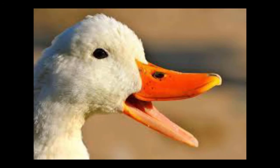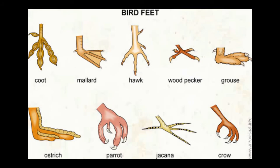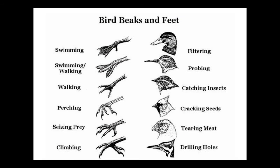A duck's beak is special. It takes muddy water in its flat beak. Insects and plants remain inside. The water flows out of holes in its lower beak. Feet and claws. The shape and size of a bird's feet and claws depend on where it lives. They also depend on what and how it eats.